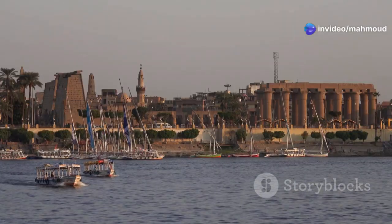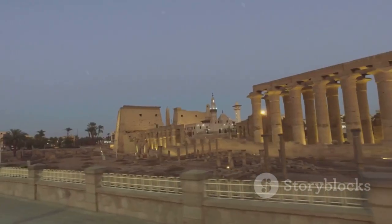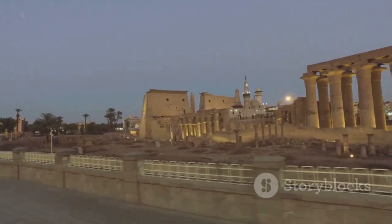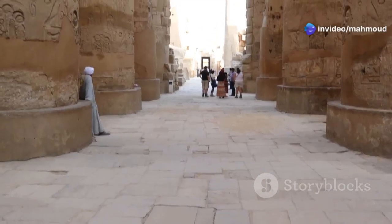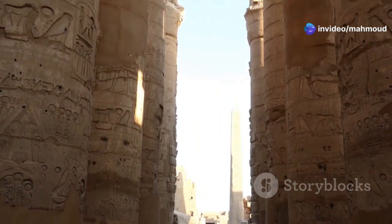Luxor has two main parts, the city of the living and the city of the dead. The city of the living is on the east side of the river. It faced the rising sun, which meant new beginnings. Awesome temples like Karnak and Luxor temple were built here to celebrate life.